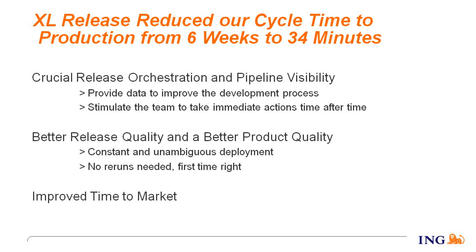And XL Release also helps us because the deployments we do are always exactly the same. They're of the same quality, and they're done in the same way. It's not a manual runbook where you can make mistakes. XL Release is orchestrating the whole process, and it really increased the quality of the releases towards production. We're using it to release software into production, not only in development and acceptance, but all the way towards production. And at the end, it's very simple: it really helps you to improve the time to market.